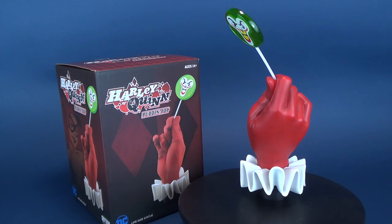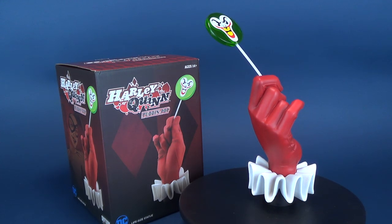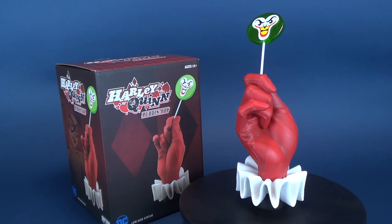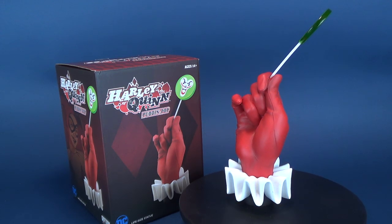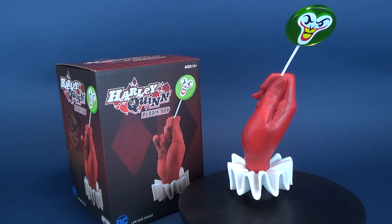Again, I'm really excited for the future of where this lineup is going to go. There's a lot of potential possibilities. I listed a couple in this review, but I hope that they want to expand further beyond what we've seen so far. Harley Quinn is a beautiful representation of exactly what she looks like. Well, at least the hand of her looks like.